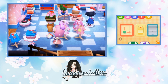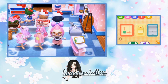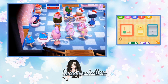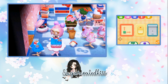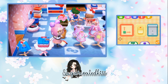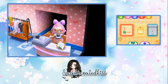You probably saw this in my Sanrio scan video, but I'll give you the walkthrough of all the rooms. This is my Sanrio Boutique, so most of the Hello Kitty furniture is in here. And I did use the Sanrio clothing to refurbish items just like this one, the clothing stack. See how I have the jacket on display and then also folded up. Of course, in a store you need a counter with the register.